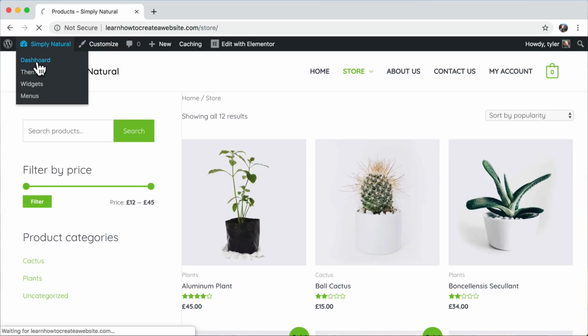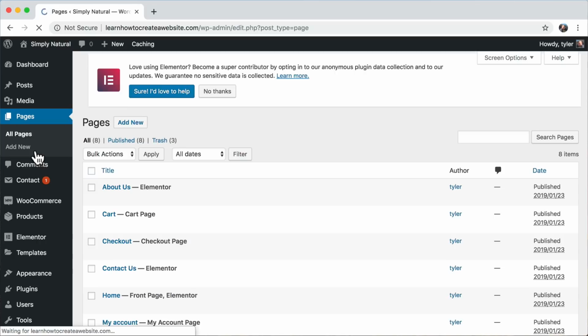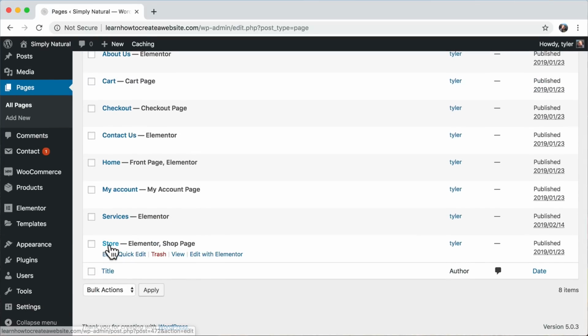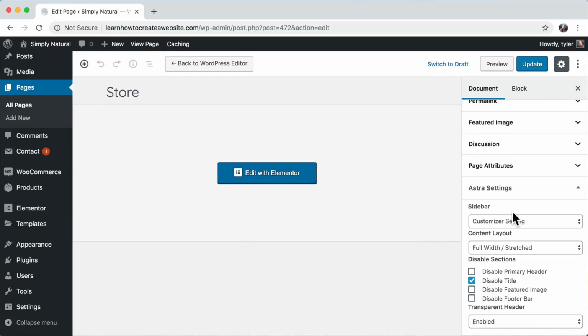So we'll go back to the dashboard. Yeah, and going to pages and seeing if we have any other options for how we can give those a little more space. Sometimes this just takes a little bit of playing around with, but if you were to guess, yeah, here's a content layout. What do you think it would be?